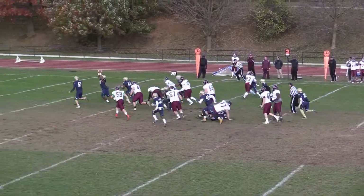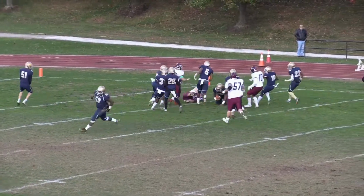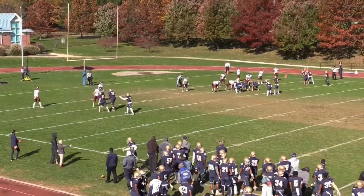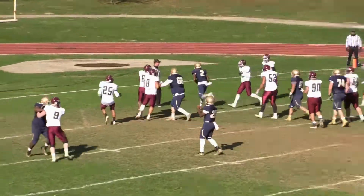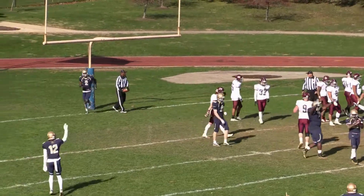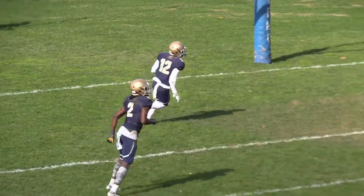Up the center, loose ball. There it is. Turnover. And taken down to the 5. 3 receivers to the near side, 3 to the far side. Scott keeps it himself. Up the center, touchdown. 1 play after the turnover, and the Trojans are on the board.